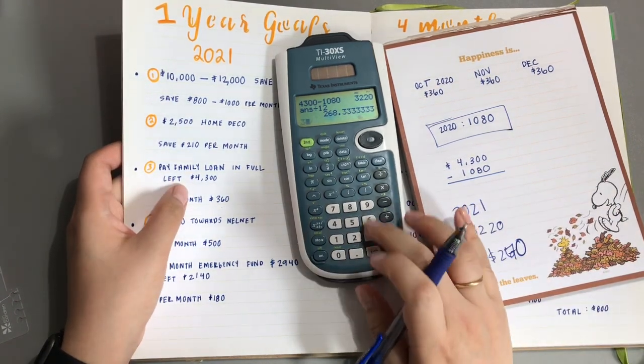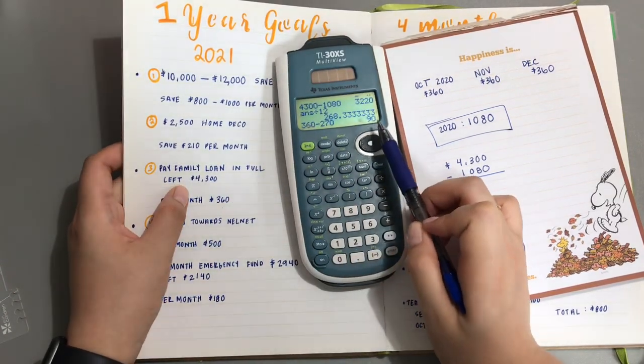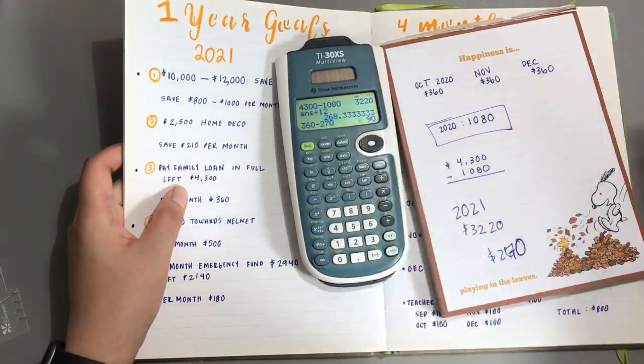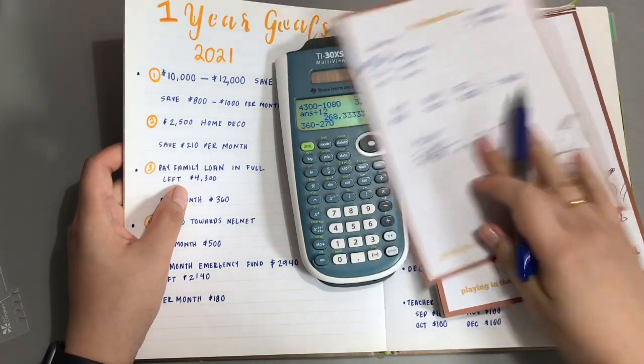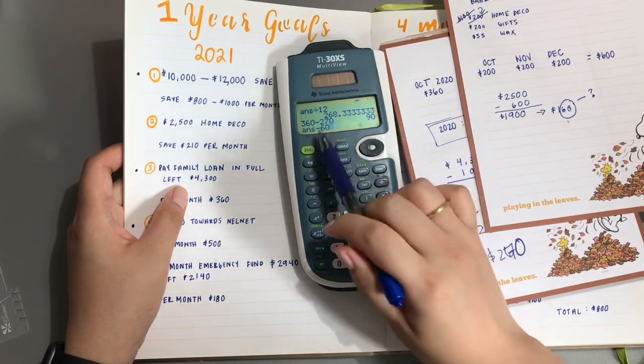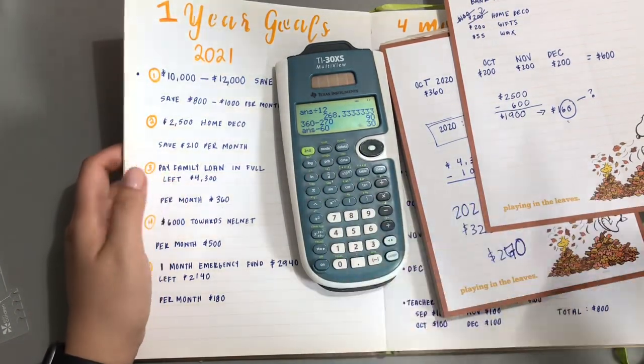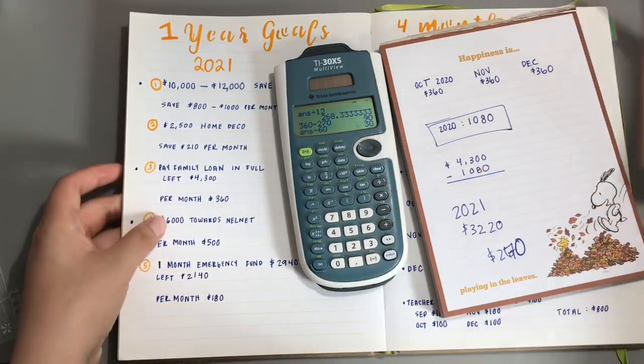So now I have 360 minus 270. I have $90 that I can work with. So where am I going to find this 60 from these $90? So minus 60, that would go to my home deco. I have $30 to work with in 2021. I hope that makes sense.